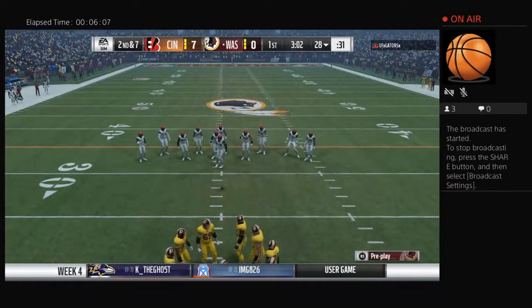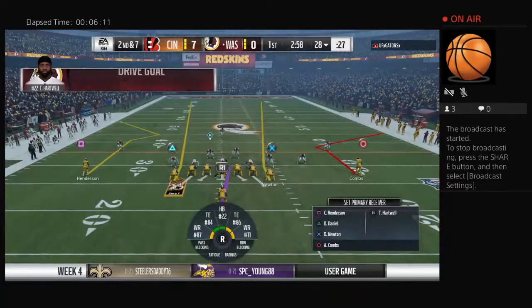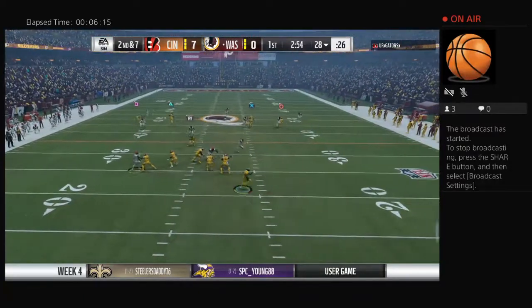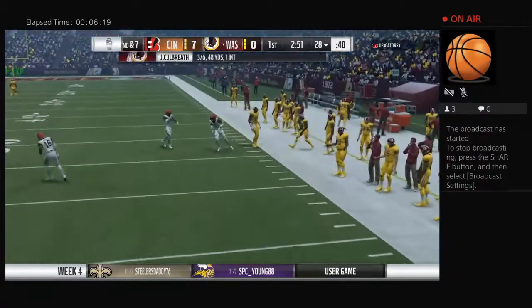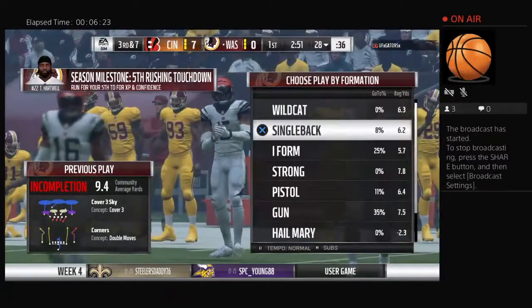Here we go with 2nd and 7. Looks like the defense in press coverage here. Back to throw here. Escaping the pressure right. And that one goes incomplete. He's maybe lucky it wasn't a fumble as he got hit as he threw it.